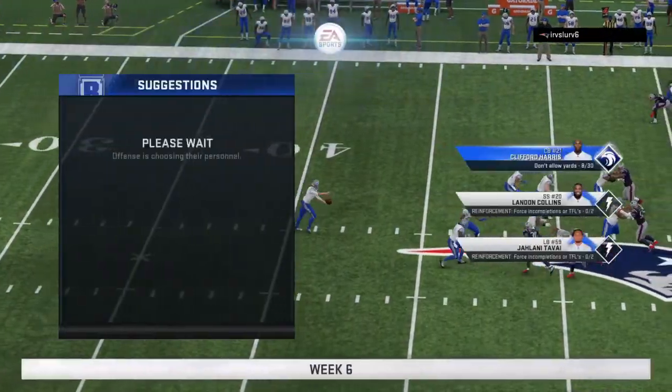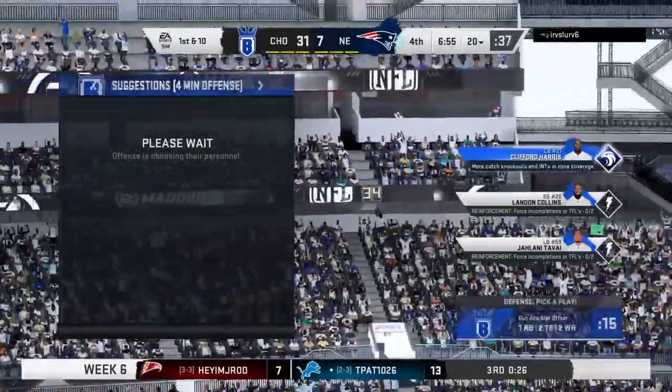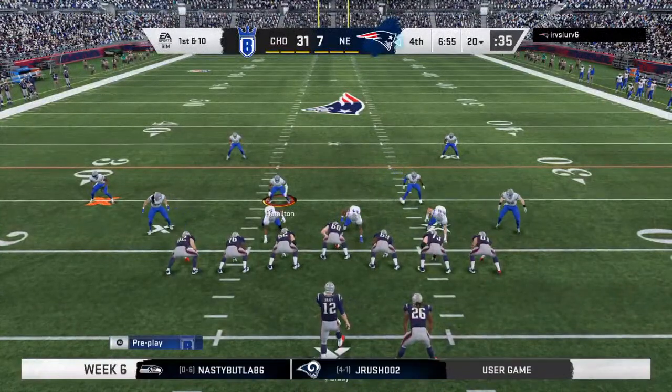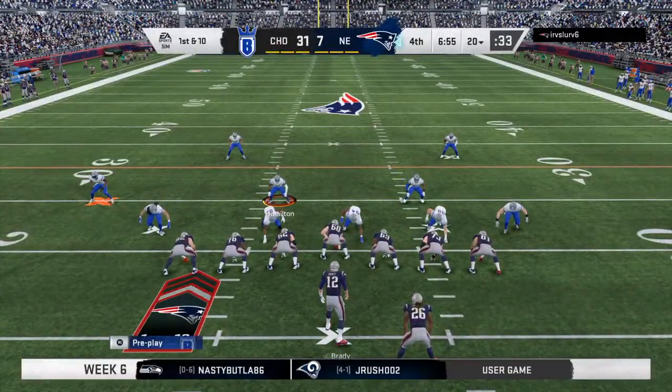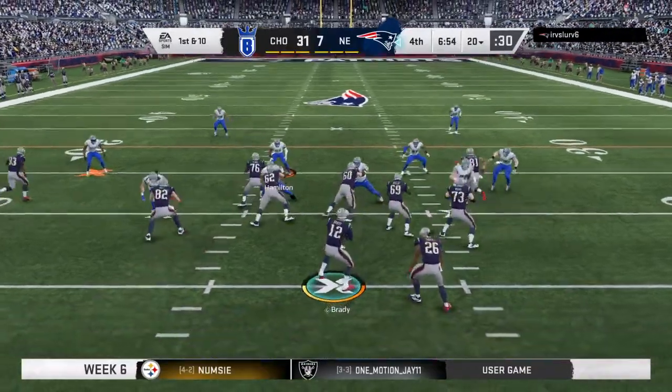Let's go, boys. Let's go. First and 10 at their own 20-yard line. New England with a first down as they begin the drive. And last time, one play interception, so this offense, they should be fresh.